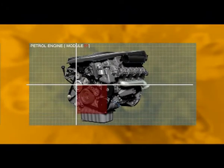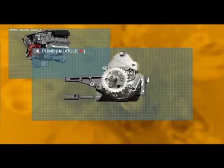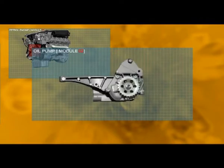High-speed mincer. Conventional oil shear down here, making them almost useless after as little as 2,000 miles. Mobil 1 flows faster than conventional oils, using less energy to force oil through.